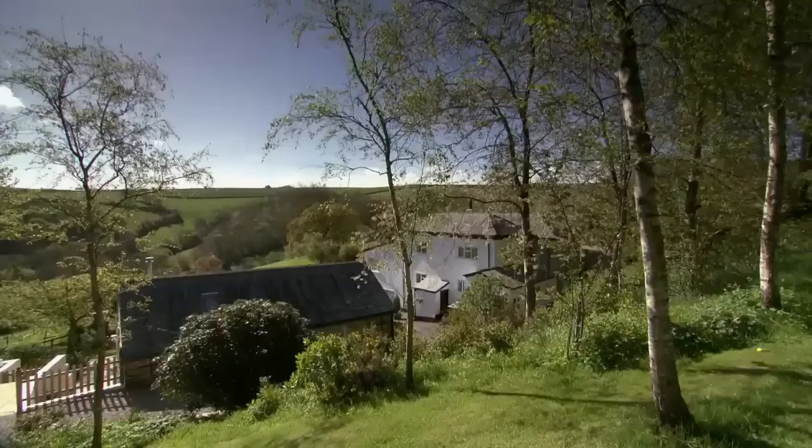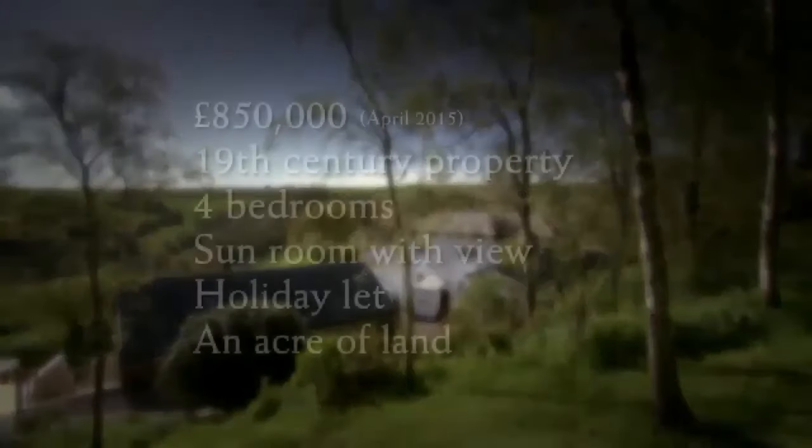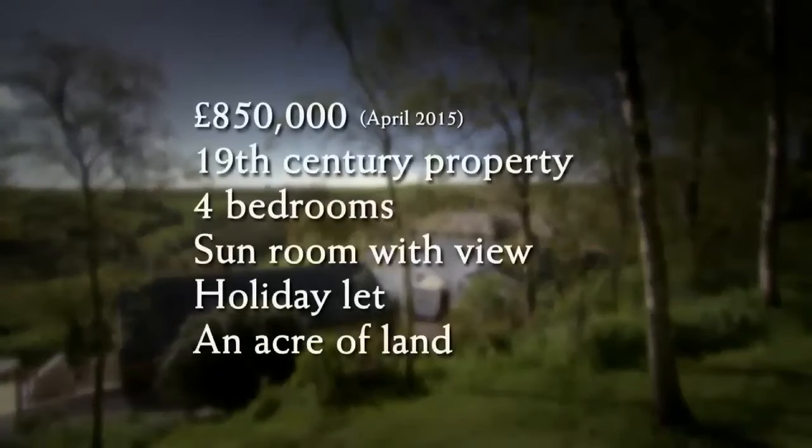Over budget by £50,000, the price of our white house with views would mean our buyers possibly selling their second home to cover the cost. Dating from the 19th century, the house has undergone modernisation in recent years and gives our couple spacious family accommodation, a cosy living room and a sunroom with 180-degree views across the valley. The house and separate up-and-running holiday let are set within an acre of stunning grounds.